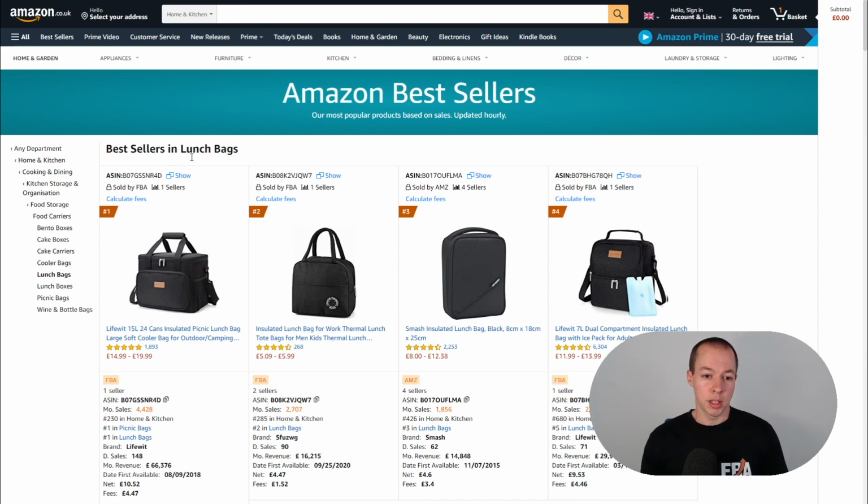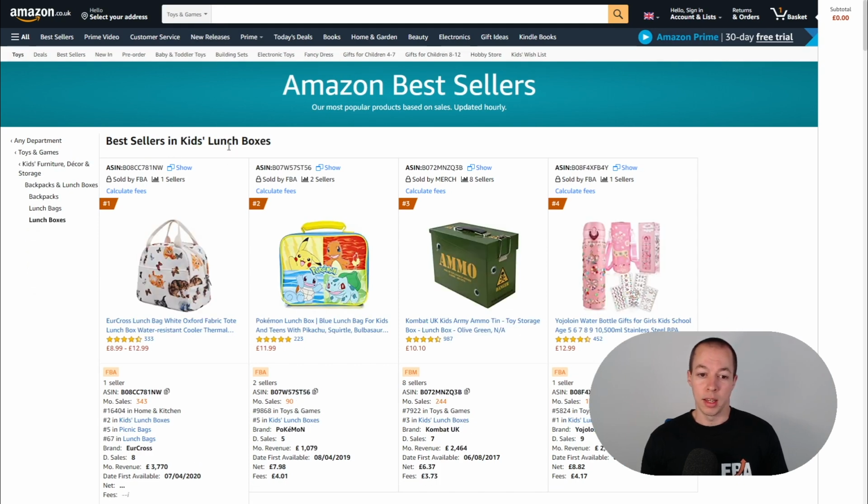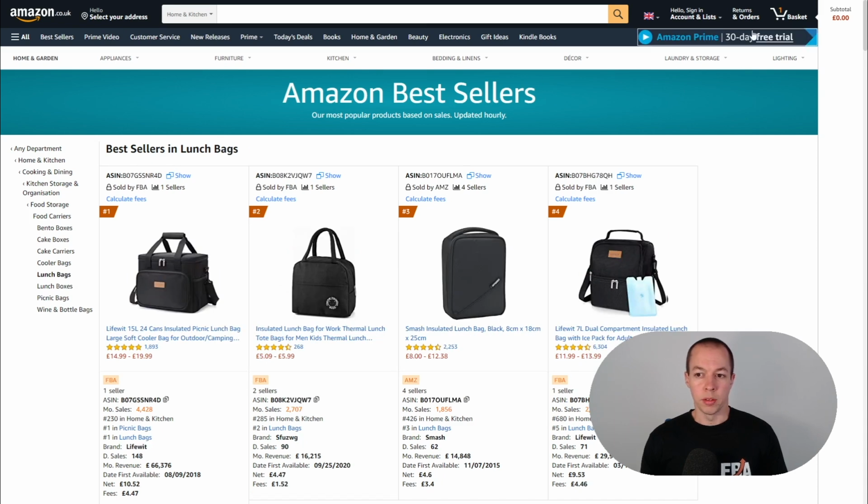So we've got bestseller in lunch bags, bestseller in picnic bags, bestseller in kids lunch boxes, and bestseller in lunch boxes. So 4 different categories. So say you're entering this niche with either a lunch bag or a lunch box, which category should you choose? What I would do is go to each category, as we've already got open, then I'd run Helium 10 or whichever extension you like to use. I always recommend Helium 10, you guys know that.